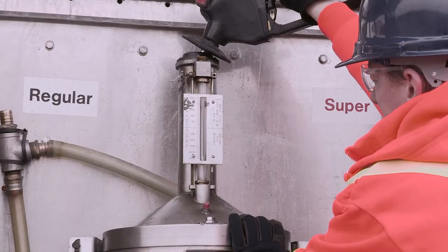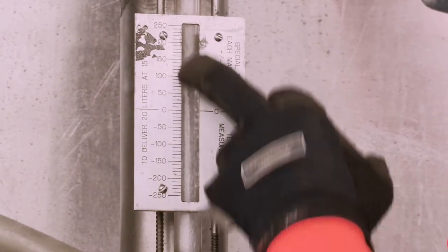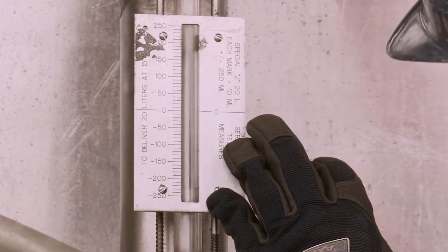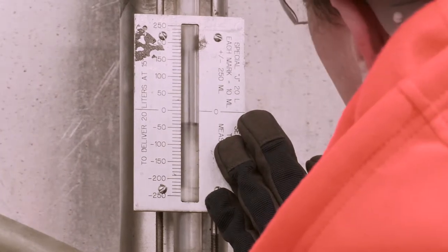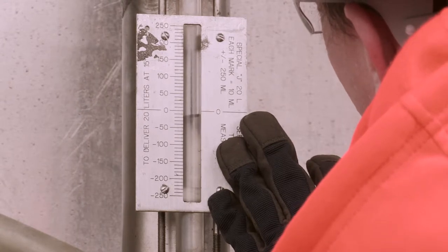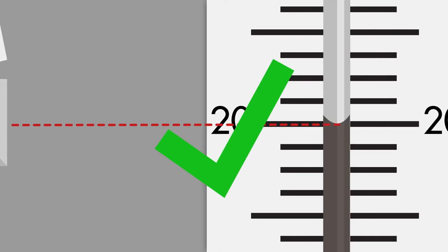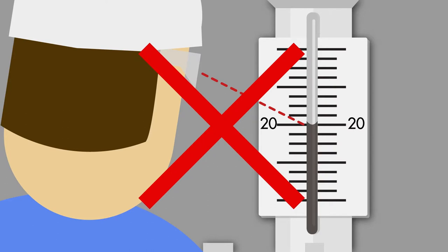When interpreting the results of the test quantities delivered, the neck of the prover must be plumb so that its axis is perpendicular to the surface of the liquid. To take a correct reading, it is necessary to face the graduated plate so that the line of vision forms an angle of 90 degrees with the narrow neck. The bottom of the meniscus is the reference point to be considered. A reading should always be taken at eye level. Failure to do so can lead to parallax error, which may result in the certification of a non-compliant device.